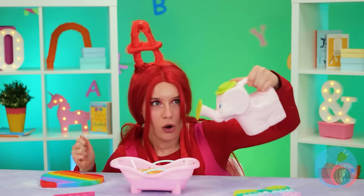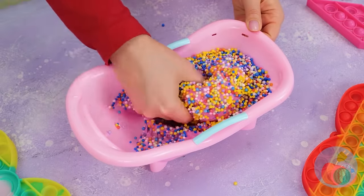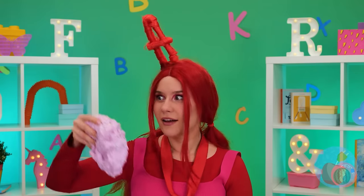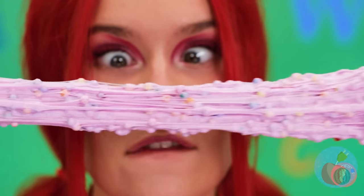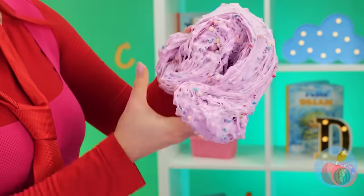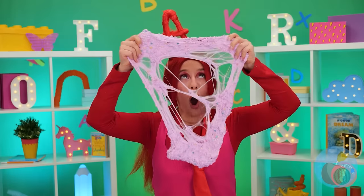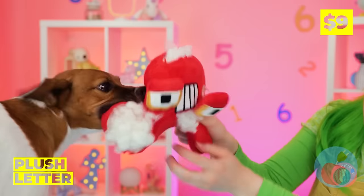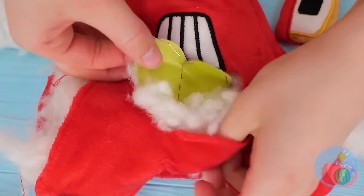Now let's add some water. And really get your hands in there. Now we've got some really stretchy slime. Just don't stretch it too thin. Aw, Two's got a dog and an interesting chew toy. Come on, play nice. You're breaking his heart.